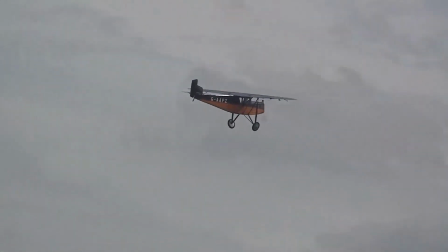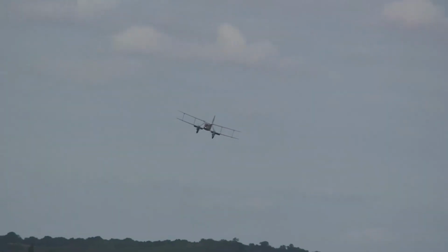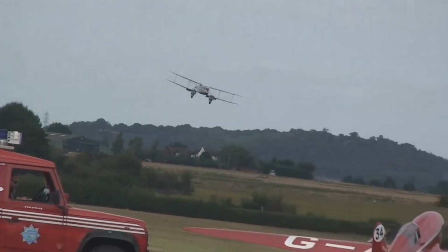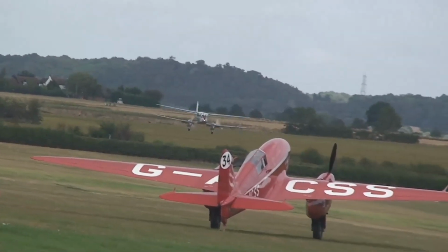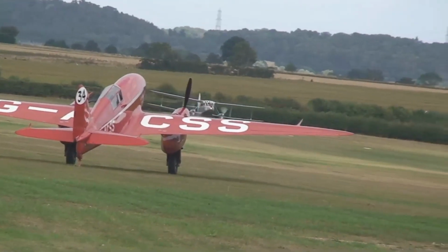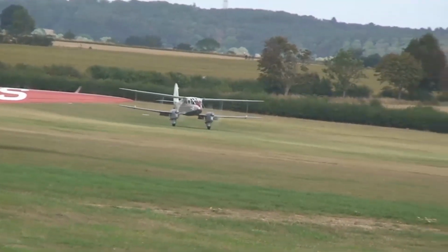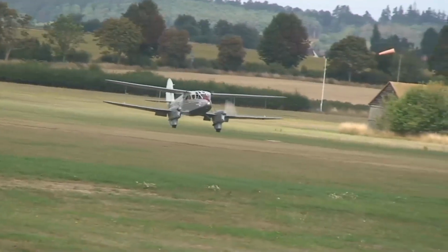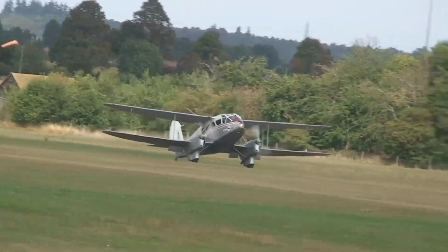So even on non-display days, there's always plenty of opportunity. Are you okay? Yeah, so the opportunities to enjoy spending some time here at Old Warden are really many and varied. It's a nice atmosphere up in the campsite. I brought my motor home for the flying proms, and it was nice to go back there after the evening and have a little glass of something before I turned in for the night. Well, quite a large glass of something, as it turned out.